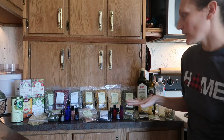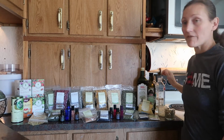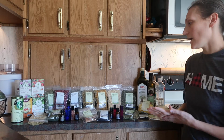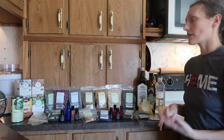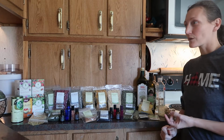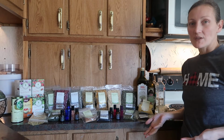The different types of oils we use for making infused oils: I use olive oil, avocado oil, and fractionated coconut oil most of the time. I use shea butter as well. It's for more of a creamy thing. We use beeswax to help harden things. You can use grapeseed oil. You can use castor oil for certain things you would want to use. There's a lot of options out there for oils.